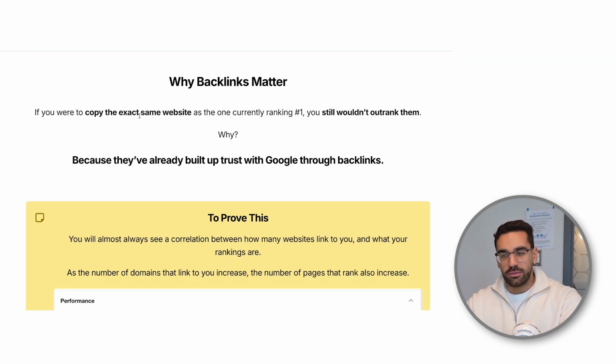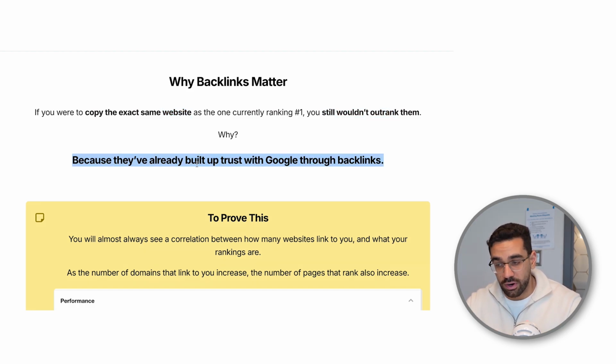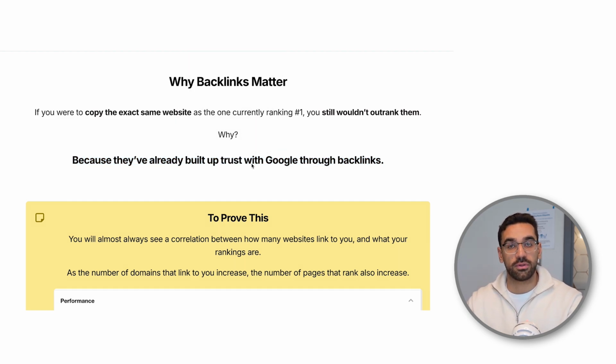Why do backlinks matter? It matters because if you were to copy the exact same website as the person who's ranking number 1, with the exact same layout, exact same content, the exact same everything, you won't outrank them. It's because they have done the work of getting links to have Google trust them. And likely their website has been around for a long time, like the duration of how long your website has existed.